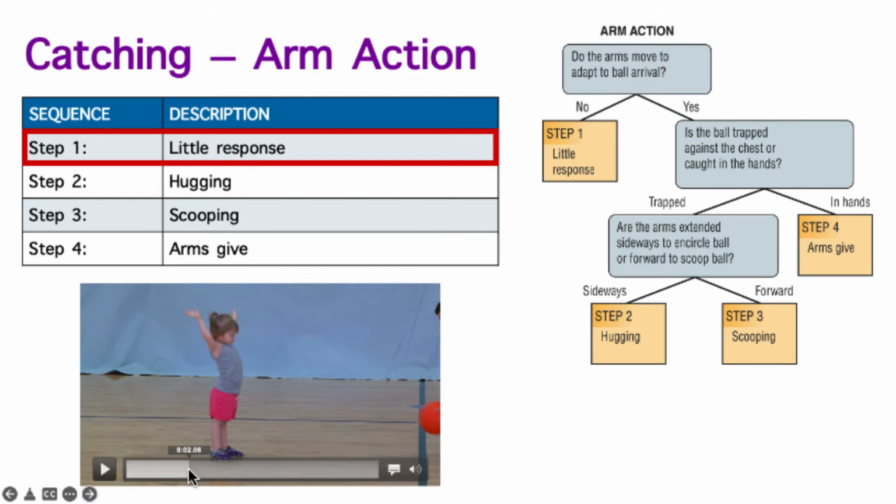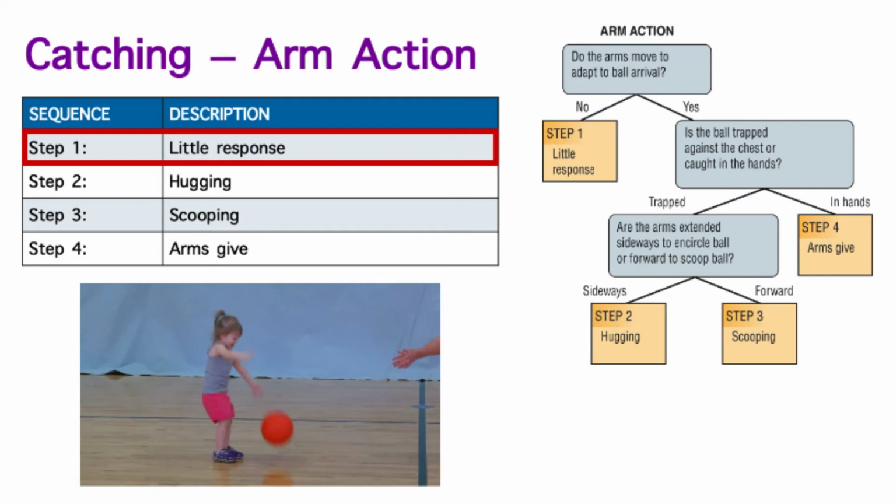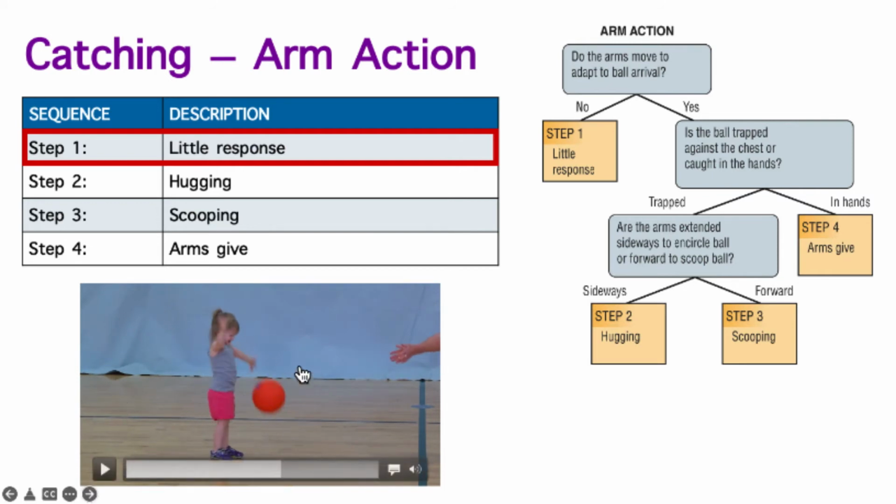Do the arms move to adapt to ball arrival? No, they do not. Okay, we do see a little bit of extension of the arms towards the ball. It's very delayed, but she's not moving her arms to actually adapt to the ball arrival. If we do see an adaptation to the ball, usually there is a meek attempt to trap the ball against the chest, but typically pretty unsuccessful.